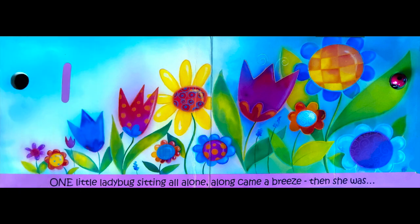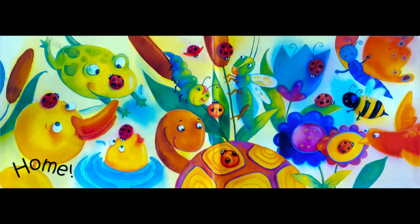1 little ladybug sitting all alone. Along came a breeze. Then she was home. The end.